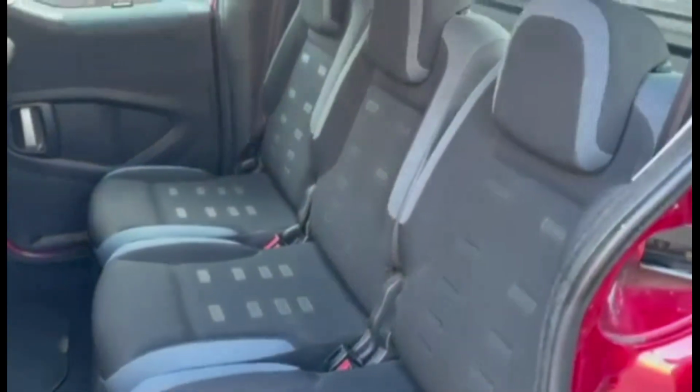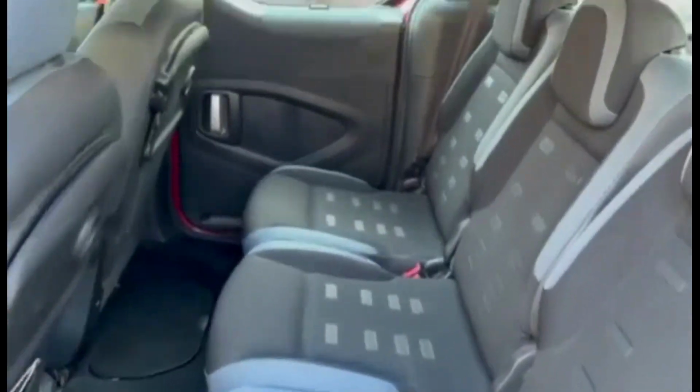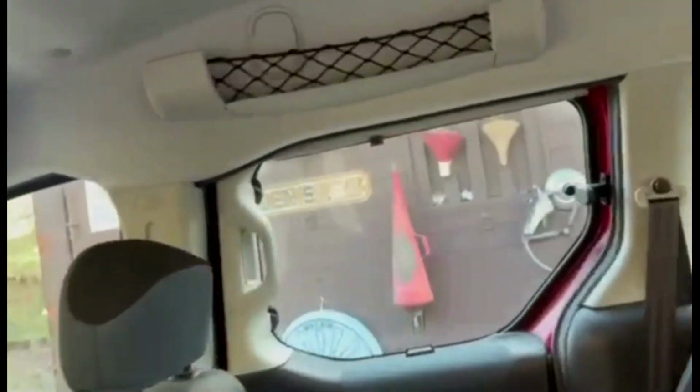So these seats will all clip out and everything. I think that's how it works. It'll fold up anyway. It makes a huge cavernous space. There's all sorts of clever little storage spots there. Little baskets above here, loads above there, look. There's even little storage places under here.